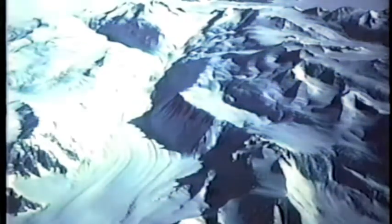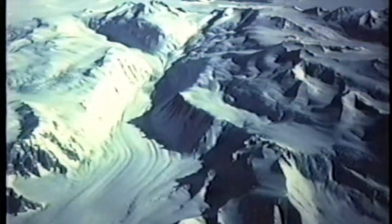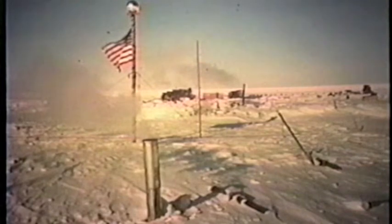Here's a better view of them. Rugged country. Imagine walking up there as Scott and Amundsen did with their dogs and their skis back there in the old days. Not for me, boy. And now we're at the pole itself. This is the scene at KC-4USN.